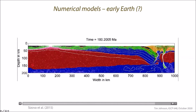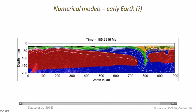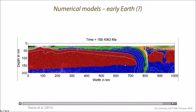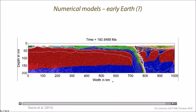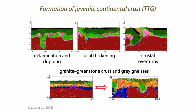So here we go. And down it goes, but it breaks off pretty quickly. It's a transient subduction event, and all these orange colours are pixels or cells within the model that are predicted to be TTG composition. So these models are quite exciting.